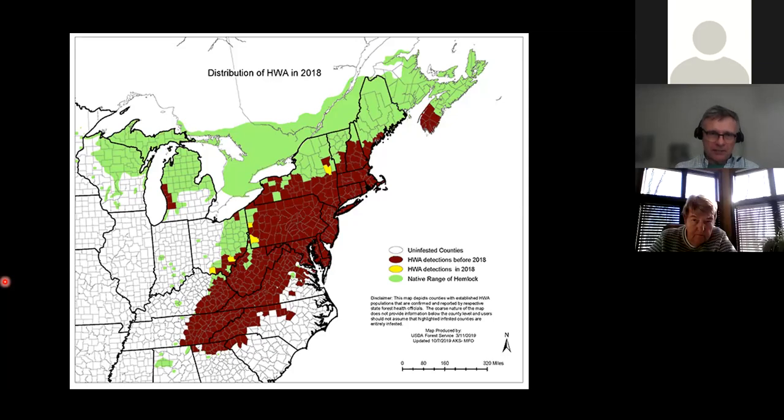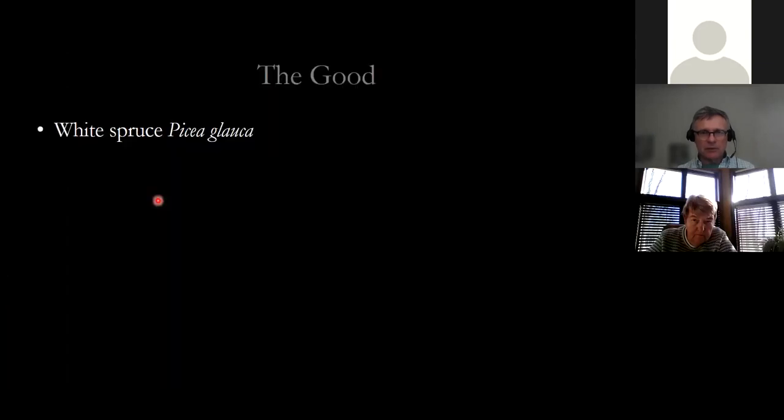In a lot of these areas, over here in Ohio, that's an area that has a lot of nurseries. And the infestations we have here in Michigan appear to be related to nursery stock. Adelgids are sucking insects like aphids, and when they suck, they inject some chemicals into the tree and cause problems. So it's a challenge.